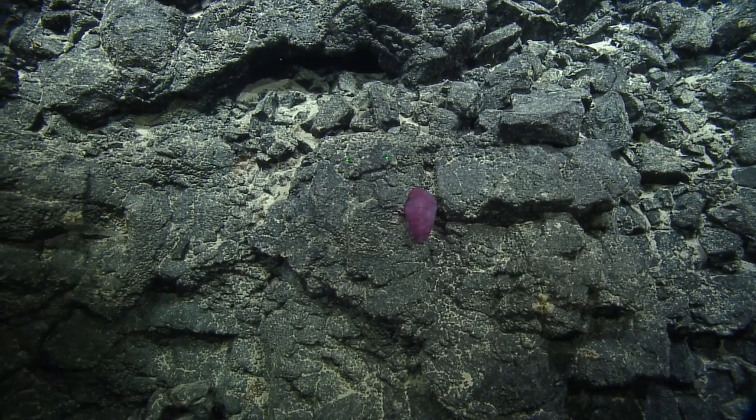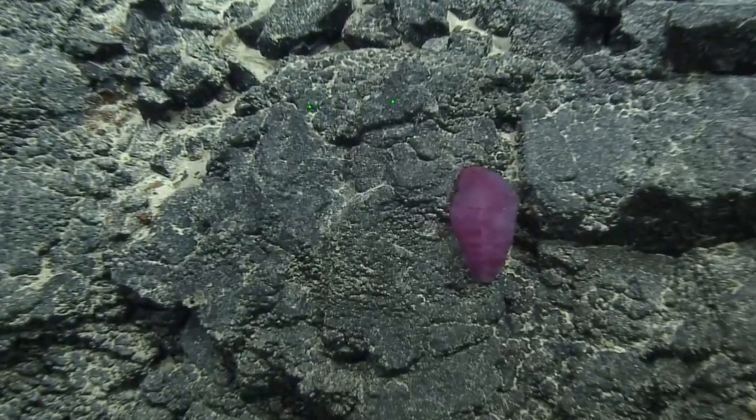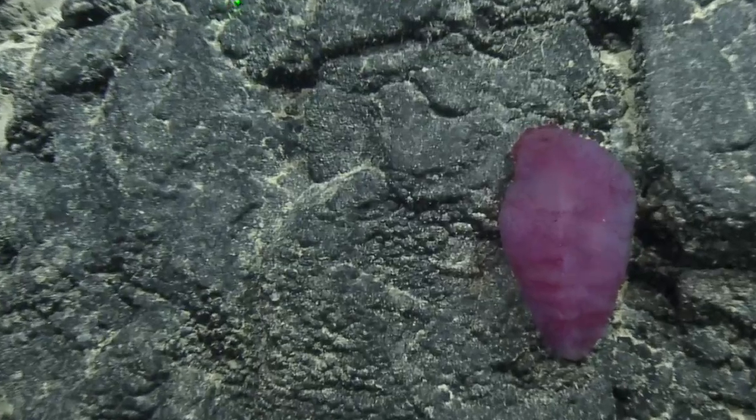Very purple. Okay, real quick, you can zoom in there for a sec. Yeah, we have a beautiful purple sea cucumber.